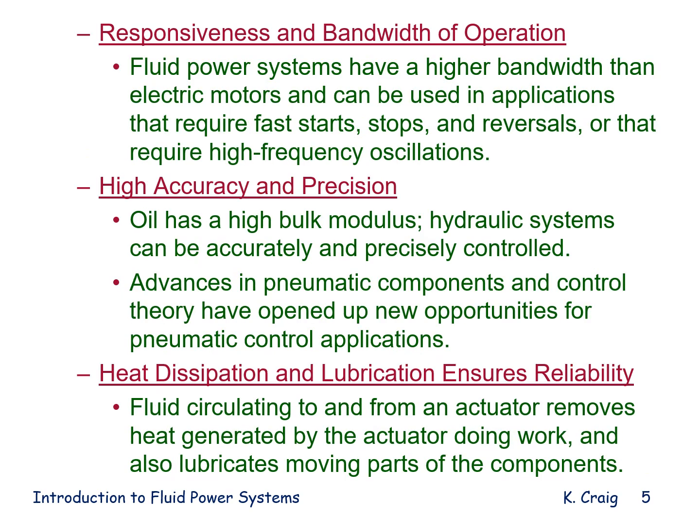Responsiveness and bandwidth of operation. Fluid power systems have a higher bandwidth than electric motors and can be used in applications that require fast starts and stops and reversals, or that require high-frequency oscillations. Next, high accuracy and precision. Oil has a high bulk modulus. Hydraulic systems can be accurately and precisely controlled.